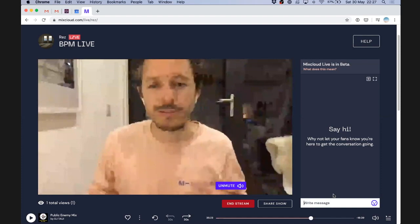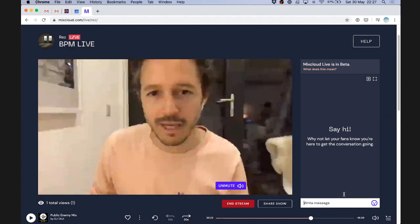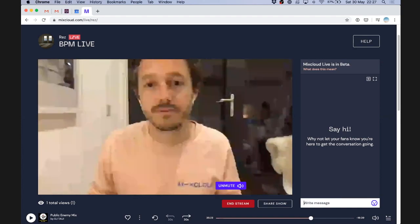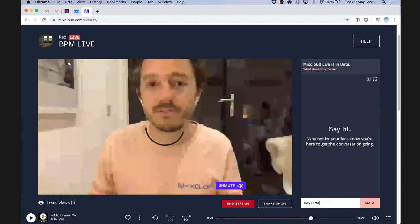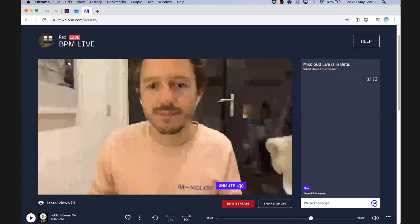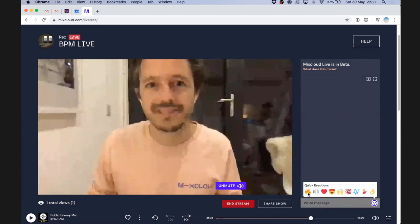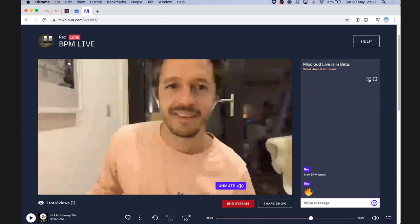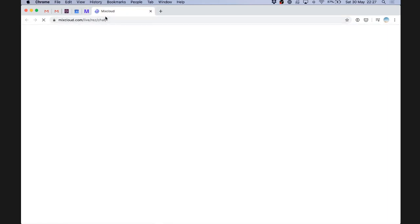But just to show you, this is the chat room area over here. You can get in there and type in whatever you want. There's also the ability to add emojis, so you can open that up and add some different fire emoji. You can make the chat full screen if you wanted to. You can also take the chat out into its own separate tab.